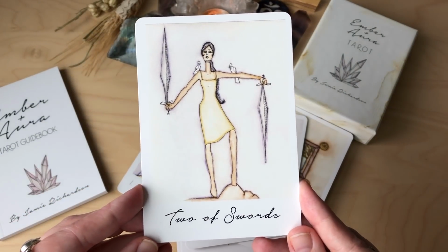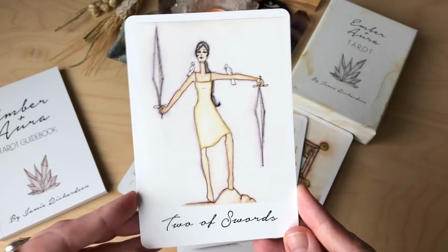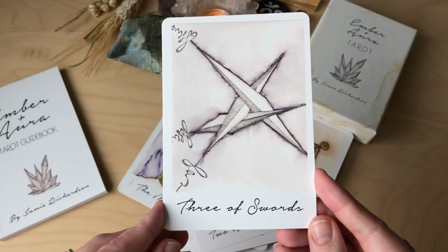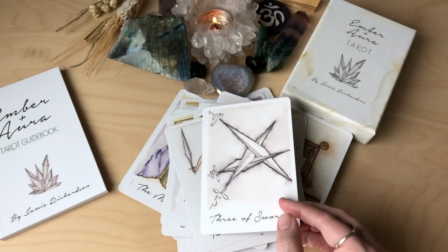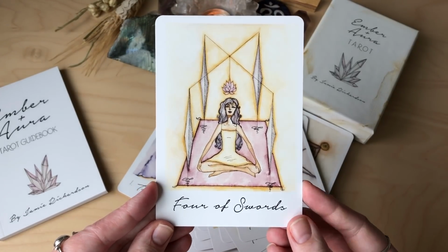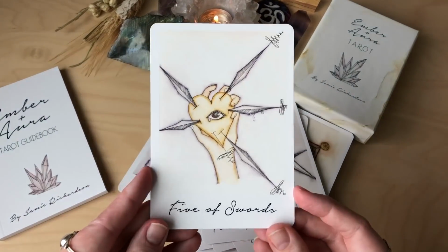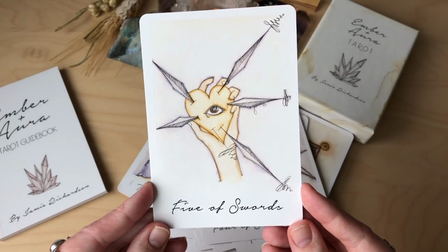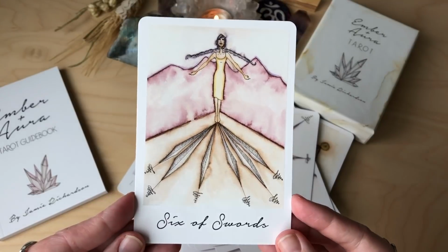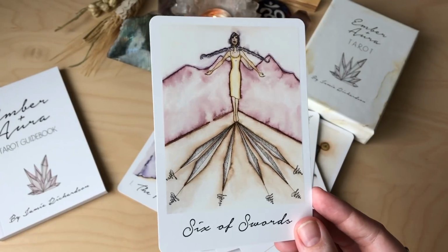The 2. Three of Swords. Such beautiful soft colors as well. These soft pastel, muted yellows and pinks and oranges and blues.